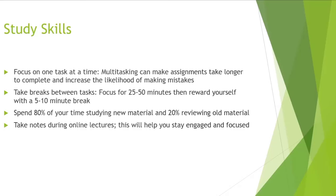Next, take some breaks regularly. Maybe focus for between 25 to 50 minutes, and then reward yourself with a 5 to 10 minute break. I'd recommend that if you're taking a 5 to 10 minute break, set a timer so that you know when that break is over so you can get back to studying.